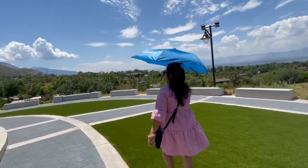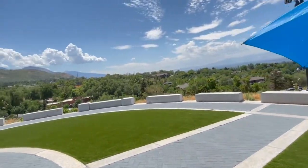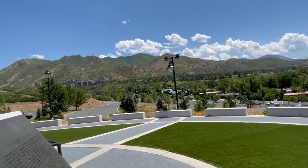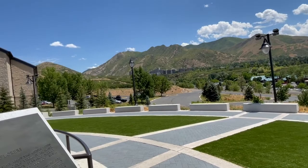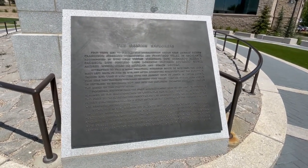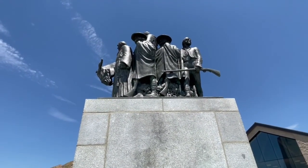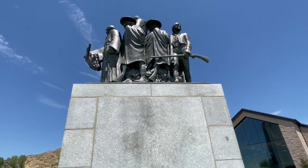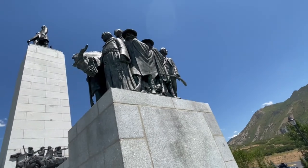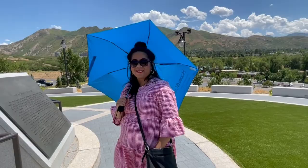Okay, you will also see monuments of Father Escalante and Father Dominguez, who were early Franciscan priests and explorers in search of a route from New Mexico to California, but ended in Utah, going as far as the Great Salt Lake. Their journey was known as the Escalante-Dominguez Expedition in 1776. They were the first Europeans to set eyes on the Utah Valley. So you could see their sculptures up there.